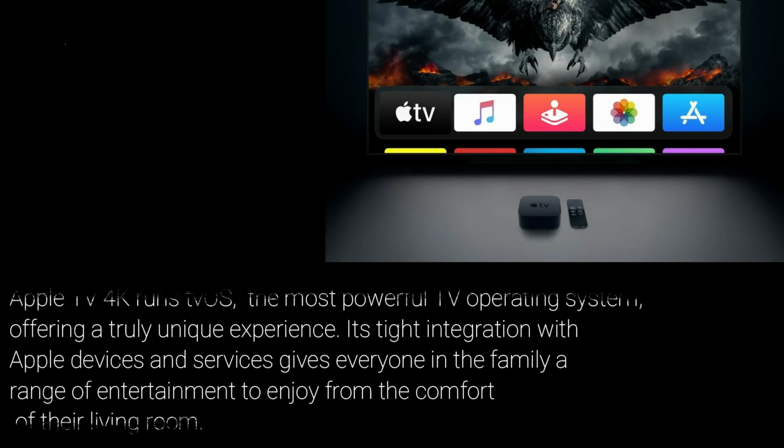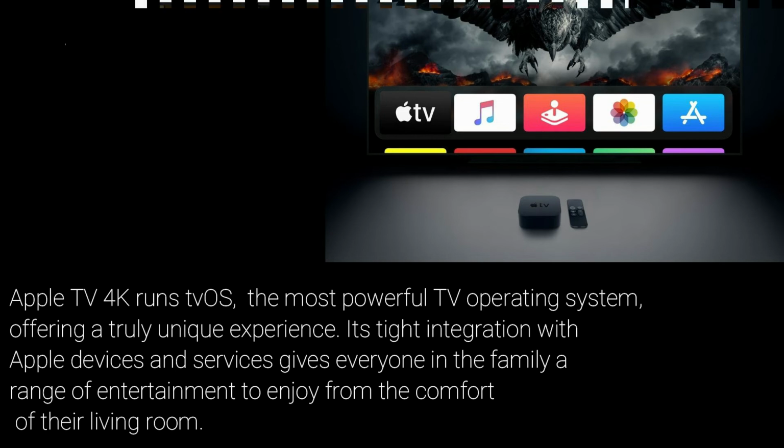Apple TV 4K runs tvOS, the most powerful TV operating system, offering a truly unique experience. Its tight integration with Apple devices and services gives everyone in the family a range of entertainment to enjoy from the comfort of their living room.